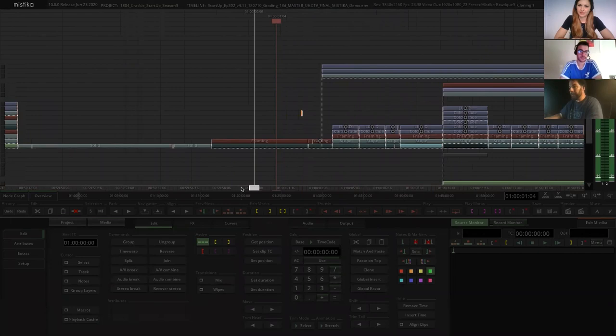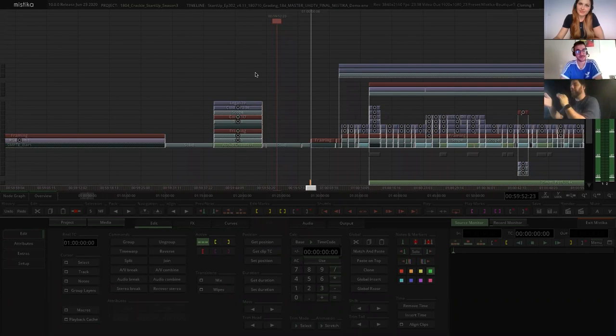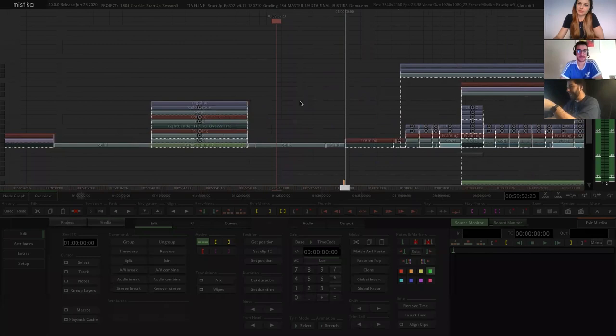So that's it. We're done. Simple as that. You cannot do it in any other program that I know. You know what I mean? I'm not defining just the initial time code of the shot or of the show or anything like that. I'm literally not moving anything at all on my timeline, just adding the few shots that I need on this section, and literally placing the time code wherever the hell I want.